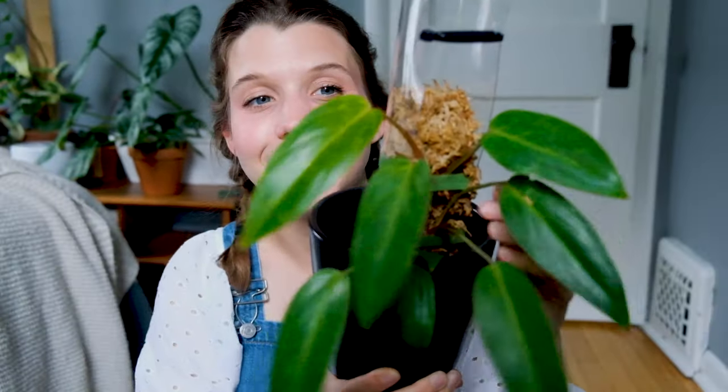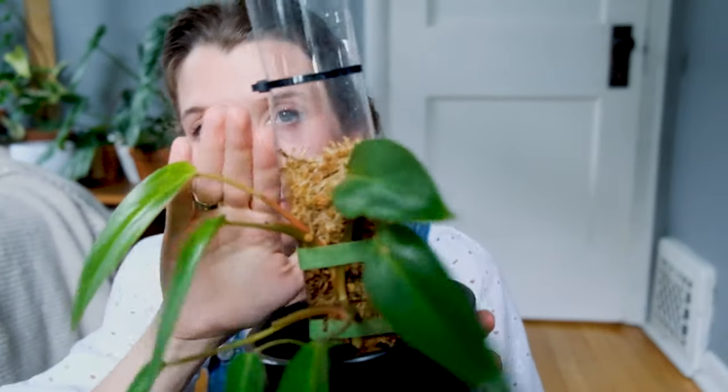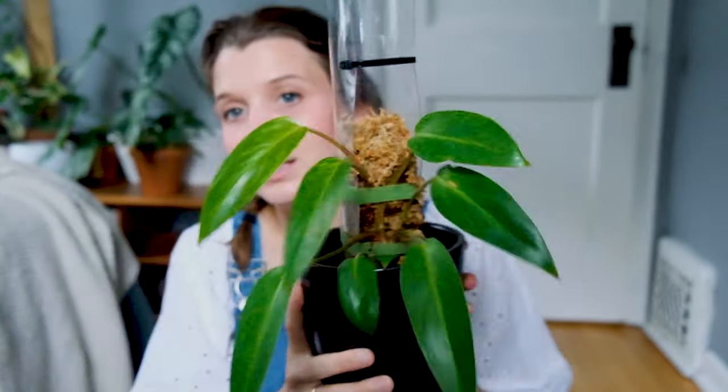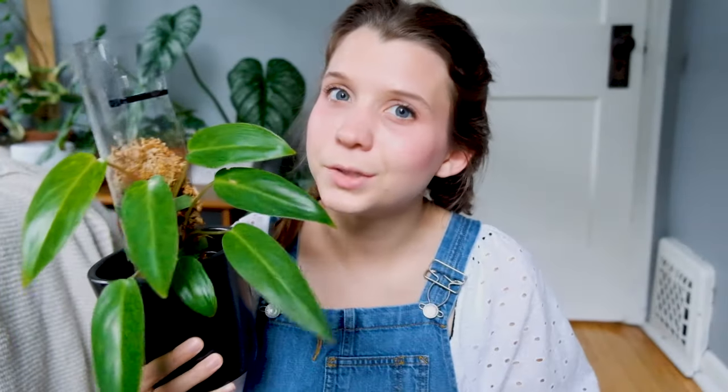And obviously this is nowhere near how gorgeous it can get as the leaves size up. So I'm hoping that since this is rooting into the moss pole successfully, we're gonna see the leaves size up over time. And I'm really excited to see that. I love that the petioles and the stems have a little bit more of a peach tint to them. And this is just an understated, I think probably underrated plant.